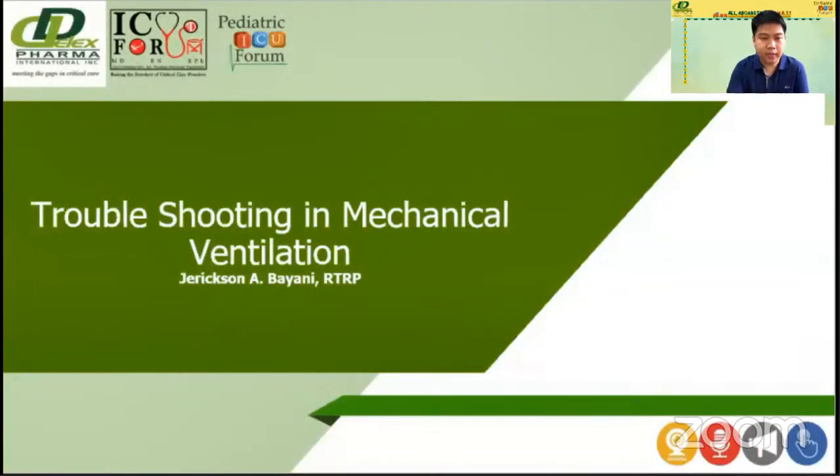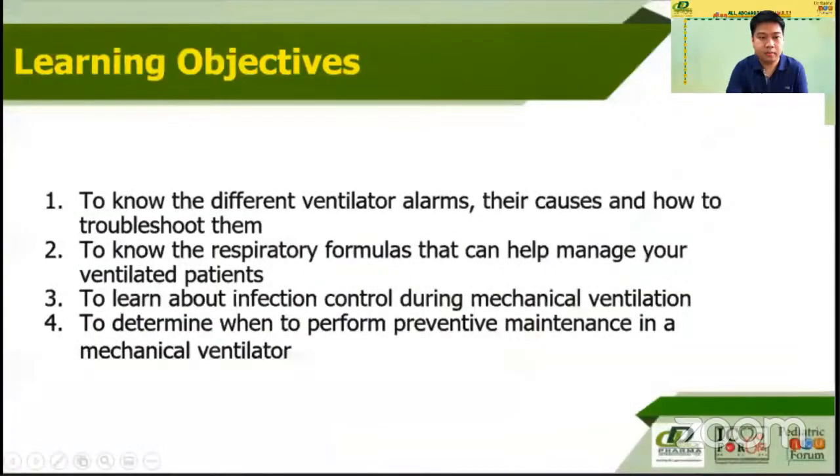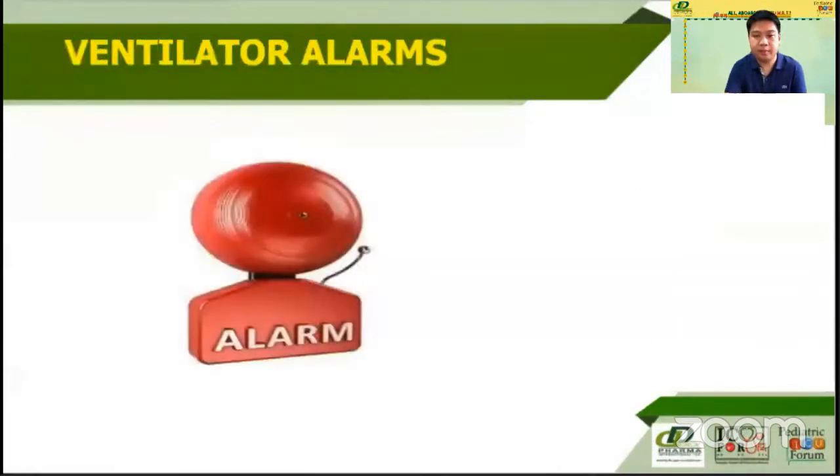Good afternoon. Today, I'm going to discuss to you the troubleshooting in mechanical ventilation. My learning objectives for this topic are to know the different ventilator alarms, their causes, and how to troubleshoot them; to know the respiratory formulas that can help manage your ventilated patient; and to learn about infection control during mechanical ventilation, to determine when to perform preventive maintenance in a mechanical ventilator.